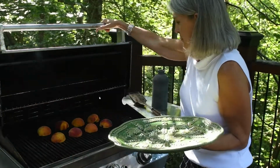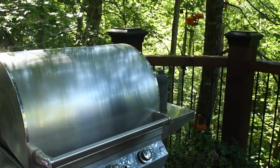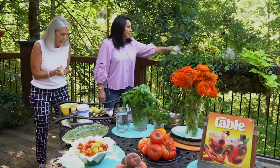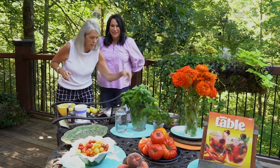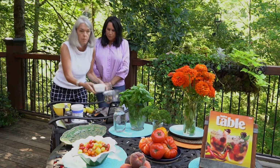That's the sound you want to hear. That's exactly right. Now, we're going to start with the good stuff. We're going to go ahead and get our moonshine syrup. That's only going to take a few minutes, but basically we've got a half a cup of sugar.